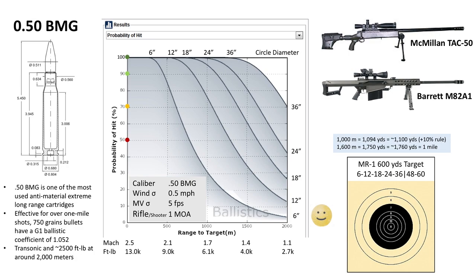You can see that the 6-inch target drops to 10% at 1500 meters, and at the same time the 36-inch stays at 70% all the way up to 2000 meters on a 50 caliber system that is within one MOA precision all the time. So if we come back to our friend the accountant, he had three targets, 6-inch each at 1 mile. And you can see on the 6-inch curve that the probability of hit is below 10% at that range under ideal condition.